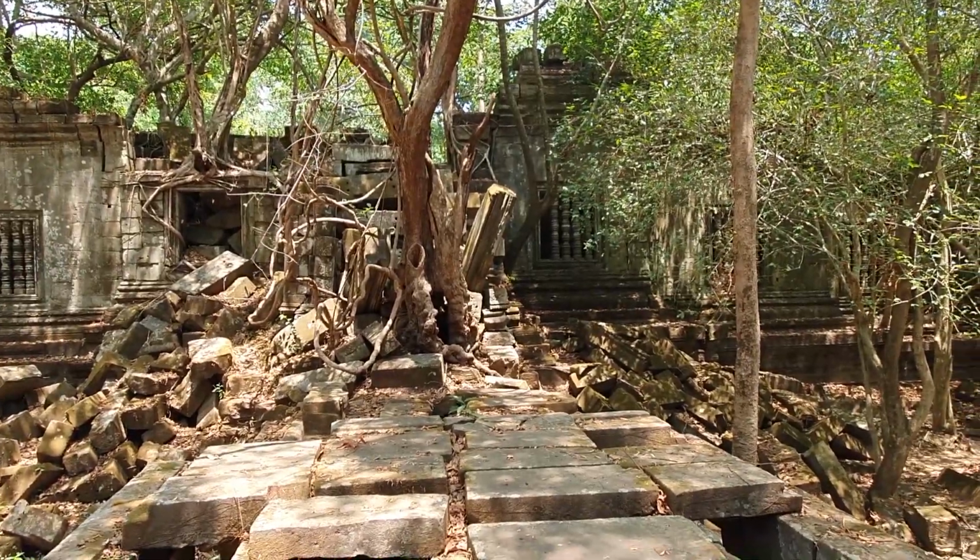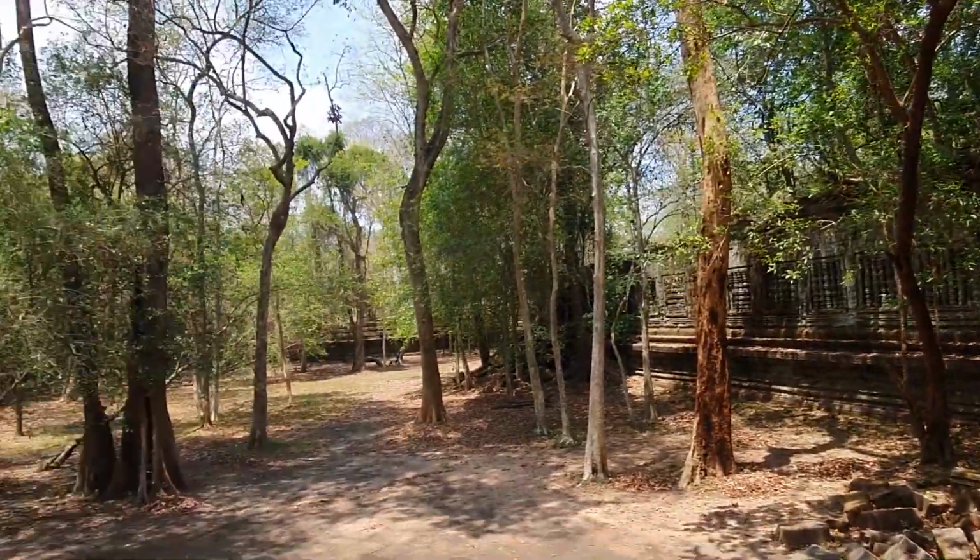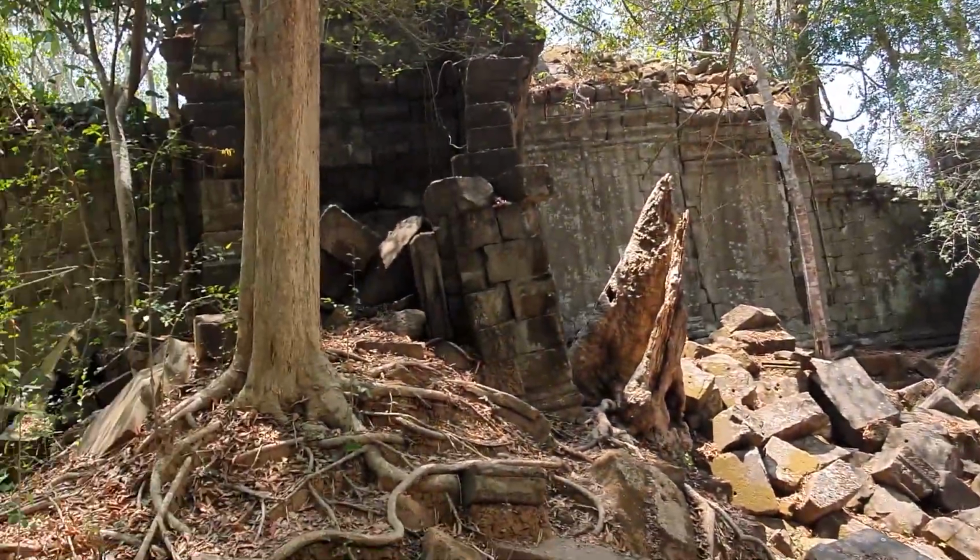And you see how nature has reclaimed this entire place. Trees and roots are just growing out of everywhere. There's a big one here.